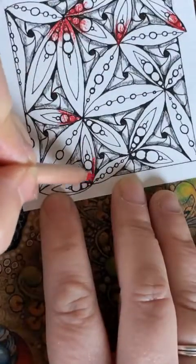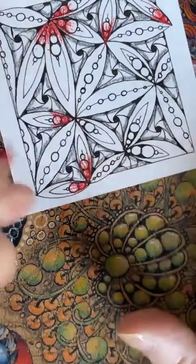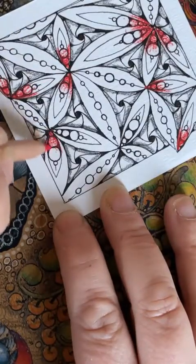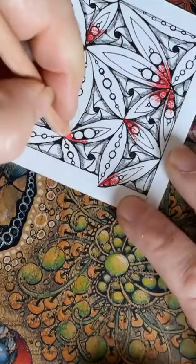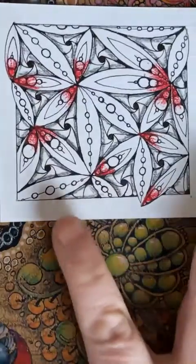There we are. See, starting with that point, just putting some colour down. There we are. And one there, look. And one there. Okay, one up here. And let's have some there. Okay, let's have a look at that. So you see where we're coming with that.